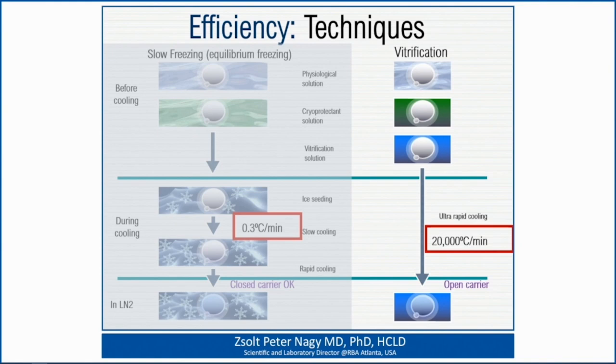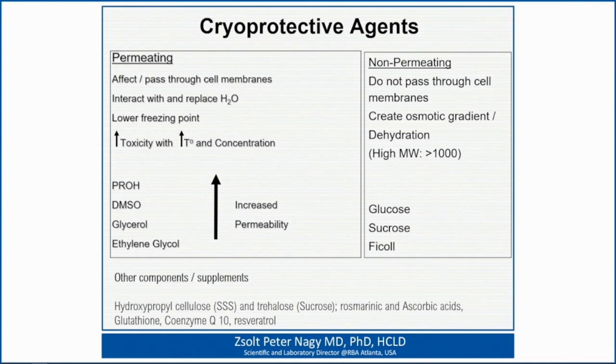There are two main groups of cryoprotective agents, permeating and non-permeating. As the word indicates, the permeating agents are able to get through the plasma membrane, like propanediol, DMSO, glycerol, or ethylene glycol, and they are protecting against ice crystallization from within the cell. Then the non-permeating ones, for instance glucose, sucrose, fructose, are not able to get through the plasma membrane, but they are able to draw out water from inside of the cell, in this way decreasing the chance for crystallization. Recently, there are also some other supplements that have been used in vitrification medium, including hydroxypropyl cellulose, trehalose, and some others.